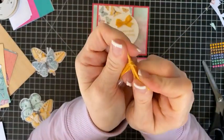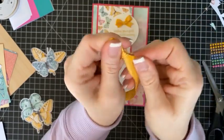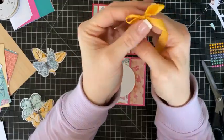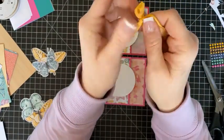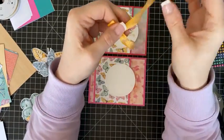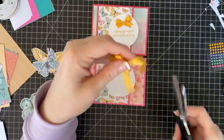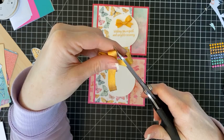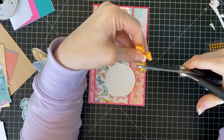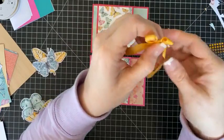Do that again, and then I'm going to tighten this. So I'm just tightening as I go. We'll just fuss with it for a minute. And then pull your little loops together, and pull your ribbon together. And then what you're going to do is you're going to take a really sharp pair of scissors, cut up halfway one way, and then flip it to the other side and cut at an angle up the other side.